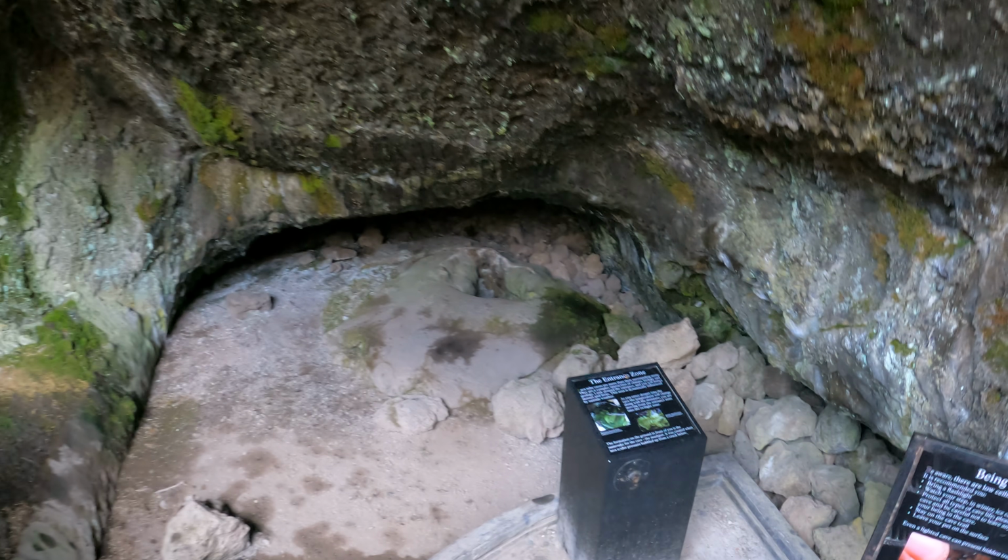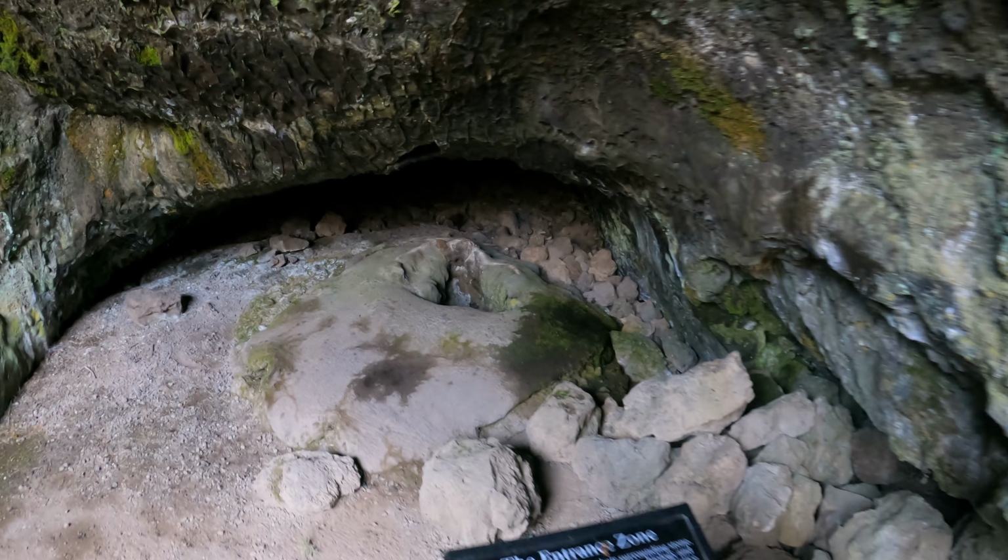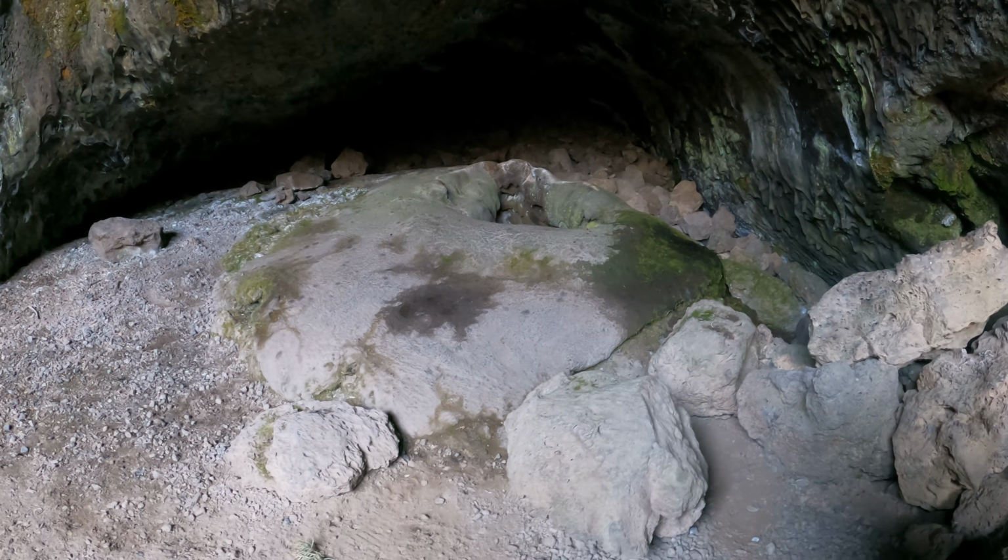Now the caves that have a lot of bats are closed to protect the bats, but it is possible we'll see a bat in one of these other caves. So if I see one, I'll have to lower my voice.